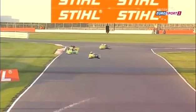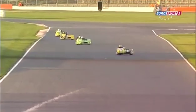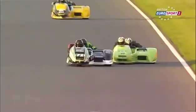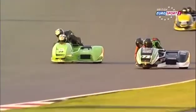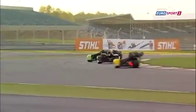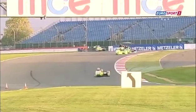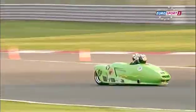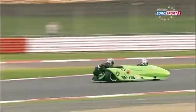Roger Lovelock now coming under. We're going to see Scott Lorry here go for second. We're on board with Scott Lorry. His engine is quick. He's alongside and he's up to second. Roger Lovelock fighting back though, throwing it on the inside. Scott Lorry just outbraked himself a bit, ran a little bit deep. And again, that's allowing Ben Holland to stay very much in touch. Ben Bygrave still in touch. Still in second though, number 49, Roger Lovelock.